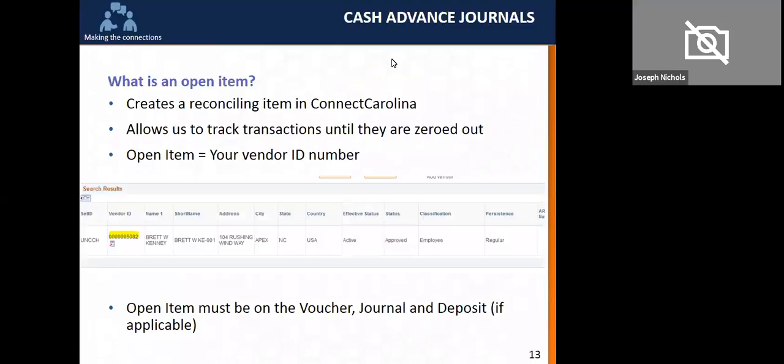So you asked the question, it's an excellent question. What is an open item? Essentially, an open item creates a reconcilable item in Connect Carolina. So when you put in the open item, as Bernice said, it's essentially a way to track the progress of all of the activity in Connect Carolina all the way through.